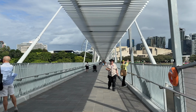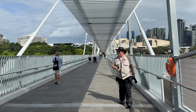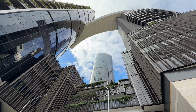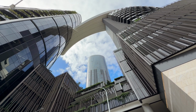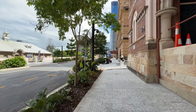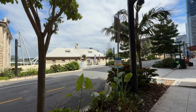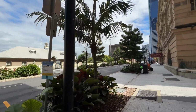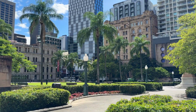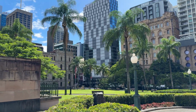Right, we've reached the city side of the bridge. And when we look up, it's pretty fab. Look at that, big bridge connecting two buildings there. Got some beautiful buildings over here. We've got the Treasury Heritage Hotel in front. And over there, the Museum of Queensland and Convict History. Oh, so good to be in the city of Brisbane today. It's definitely getting pretty warm now.